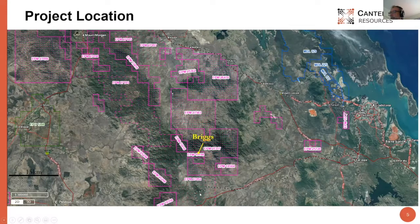There's the highway, there's the coal train line from the Callide and just west Biloela area, Moura area, that comes through there. There are high voltage power lines, and the gas goes through. There's a big dam for water down in the bottom right hand corner there. So infrastructure wise, we couldn't be in a better spot.